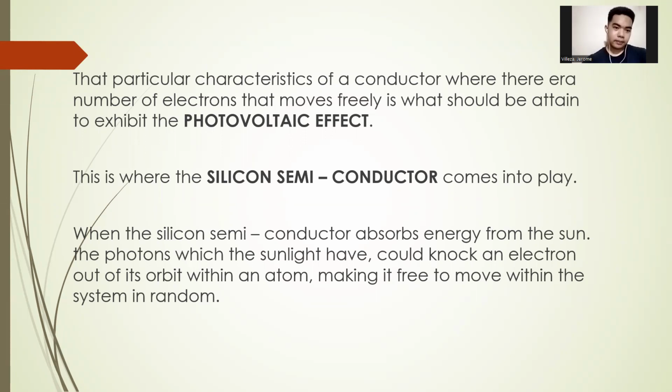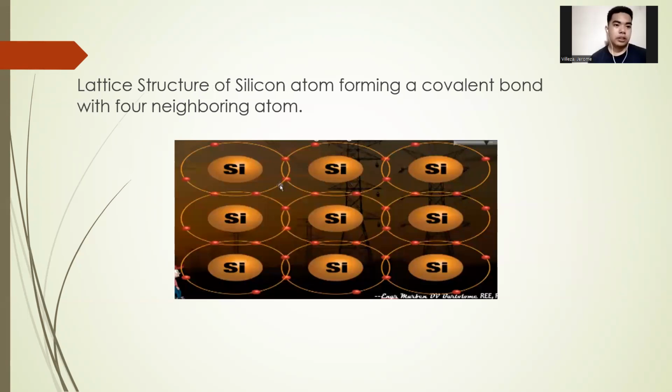So pagka tinatamaan daw ng photons yung isang electron, parang tinutulak niya palabas from one atom to another, making it free to move within the system in random. So here is the lattice structure of a silicon atom forming covalent bonds with four neighboring atoms. Since the silicon daw is meron lang siyang four na electrons, kinukompleto daw nila isa't isa pagka nagdidikit sila.